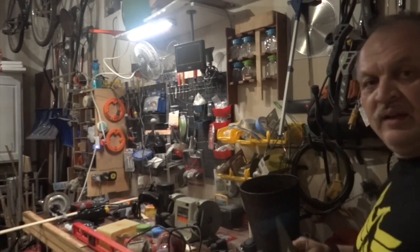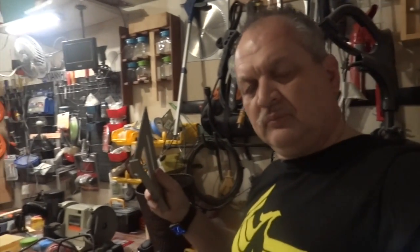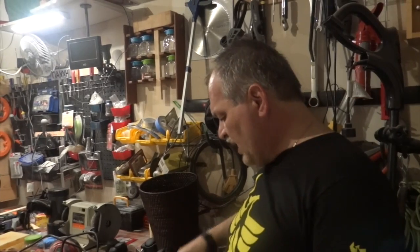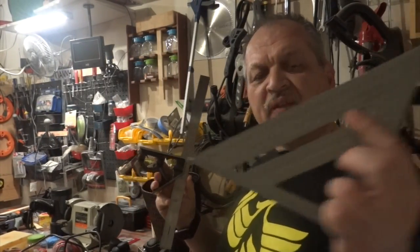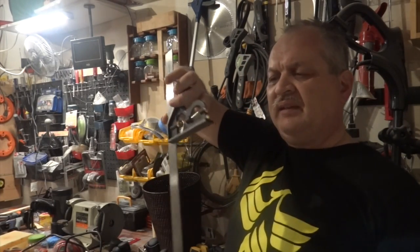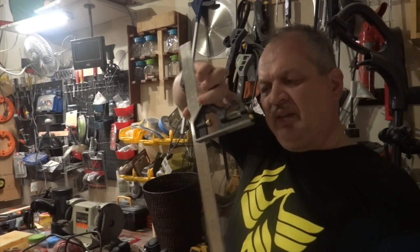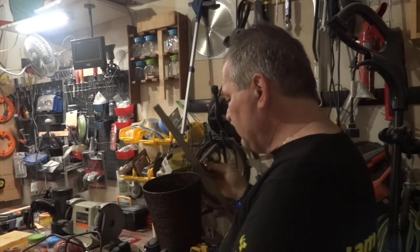What else do you need? Certainly you need a square, and I prefer this square, but I have both styles. These are very inexpensive. This is a little more expensive, but it has a built-in level, as you can see here, and I like it because it also has a ruler. It's like a multi-tool. So this is an invaluable tool.